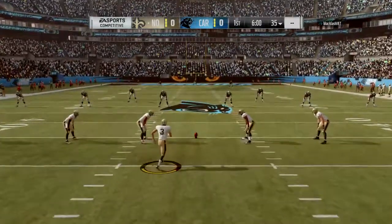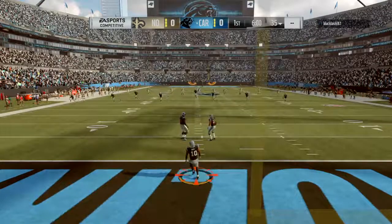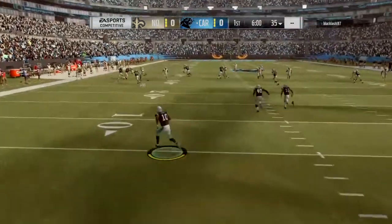Here's Will Lutz ready to get this one started. And off we go from uptown Charlotte. This is fielded a couple yards deep.